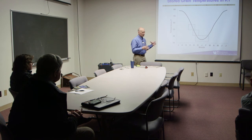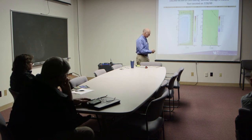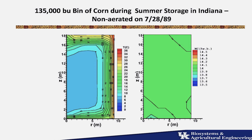Okay, so grain's a good insulator, and it'll hold the cold temperatures, and that's shown in this simulation for a very large bin, 135,000 bushel bin. The simulation was run in southern Indiana, so it matches pretty close to Kentucky conditions. I think it's a good comparison for us. The image on the left is temperature changes over time. It was stored and cooled in the fall, and this is looking at the end of the simulation in late July. You can see what changes have occurred in that bin. And then on the right side, we're looking at moisture. So temperature on the left, moisture on the right.